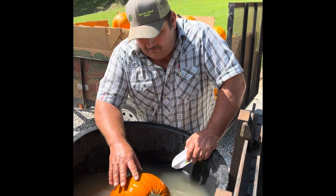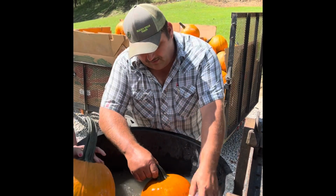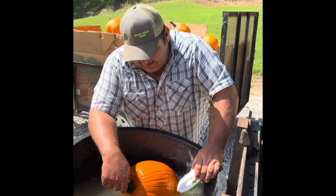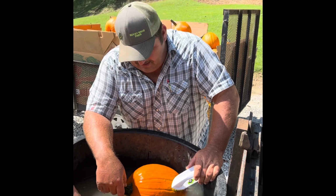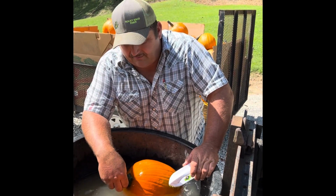So when we do this, we start with really good seeds. We order our seeds online with outstanding seeds, and then we put them on a spray program. Every 6 days, we spray fungicide and pesticide to try to keep down the mildew and try to keep the pests away and try to have really good pumpkins.